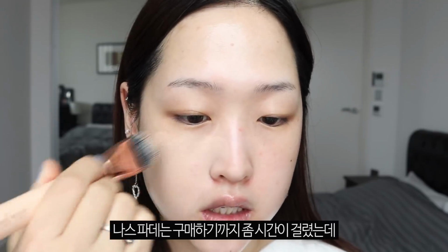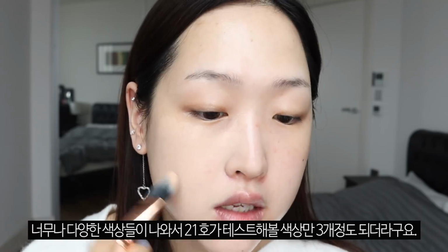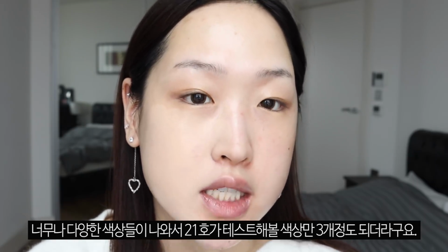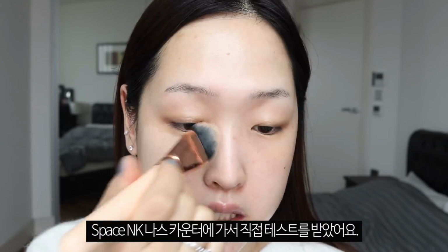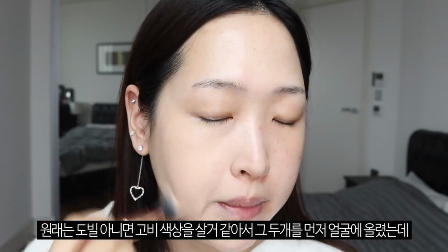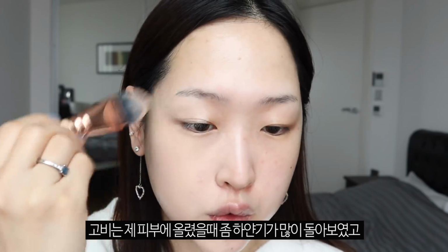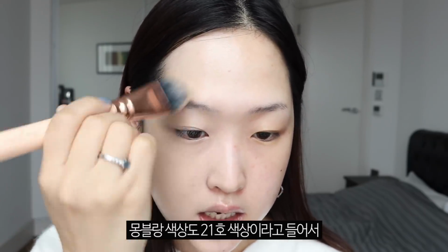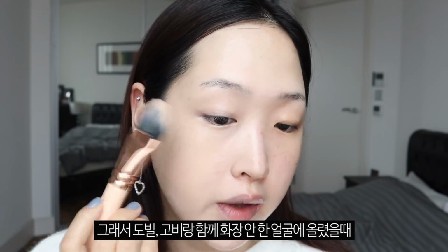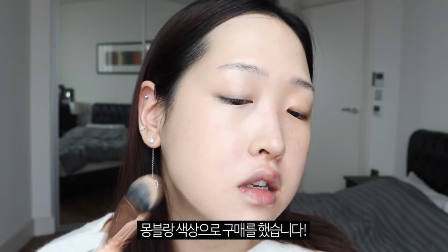It took a while for me to get my hands on the NARS foundation because I was actually gonna just order it online, but they've come up with so many different shades and I couldn't decide which shade I really should go for. And I actually got it matched from the Space NK counter. I was initially torn between Deauville and Gobi, I think. But Gobi was a bit too pale for my skin tone, and Deauville was a bit too yellow, and I knew that the shade Mont Blanc would be a good match on my skin. So I tested on my bare skin along with Deauville and Gobi, and it looked like the best match for my skin. So that's why I got it in the shade Mont Blanc.